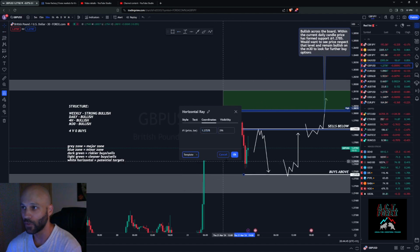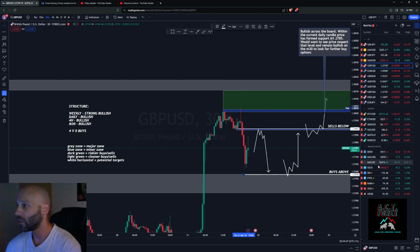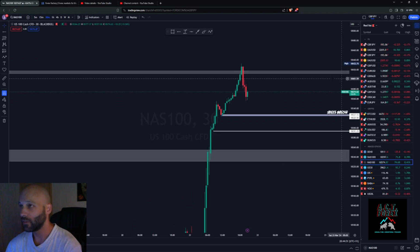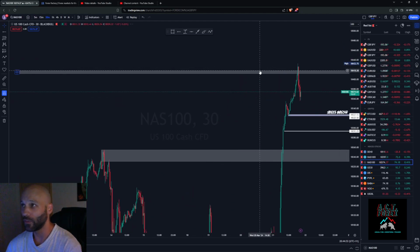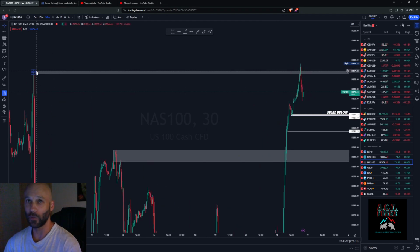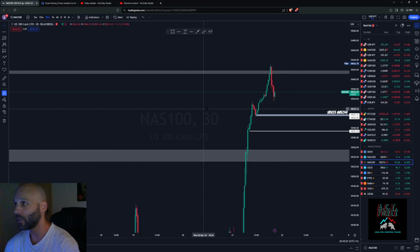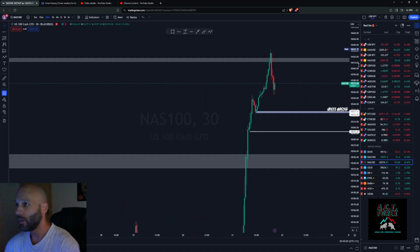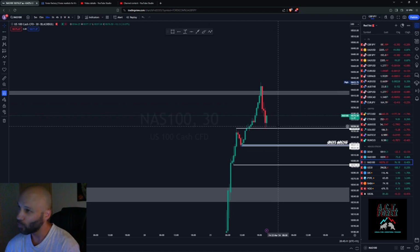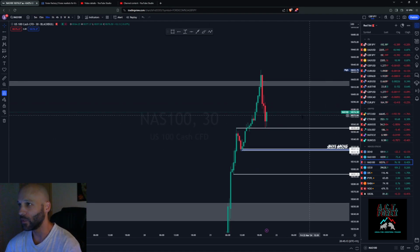And let's move on to, finally, last but not least, let's have a look at NAS. NAS did make that move. As I mentioned earlier in the day, there's a high chance it will pull out to retest the highs at 18,420 roughly. We have since done so. Now it's a matter of waiting for that pullback, waiting for support to form. What we can see here is we've tapped into that previous level just over here to the left. Almost, pretty much tapped into it.